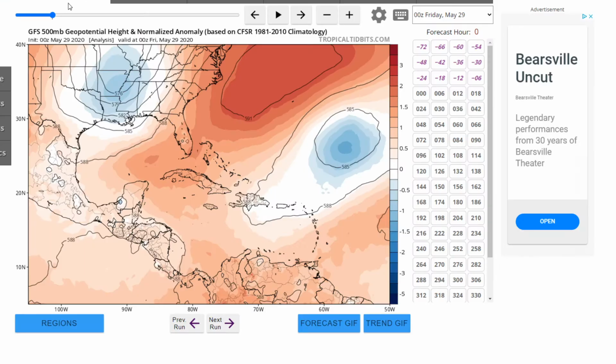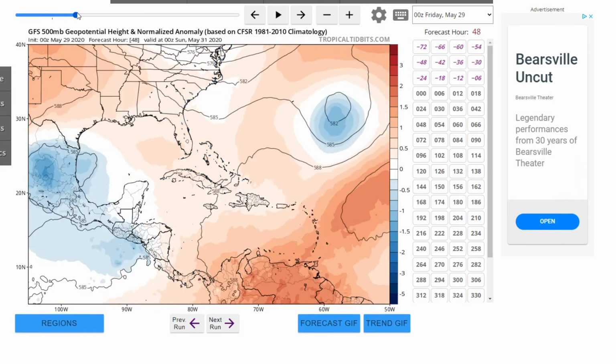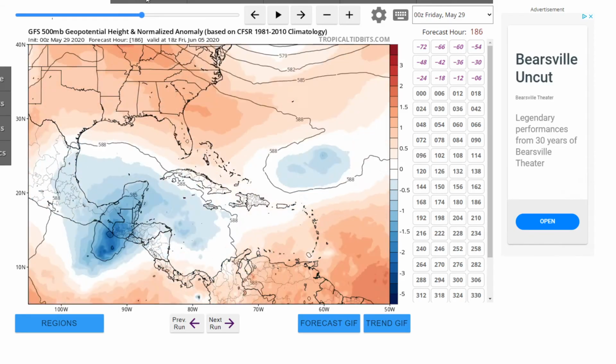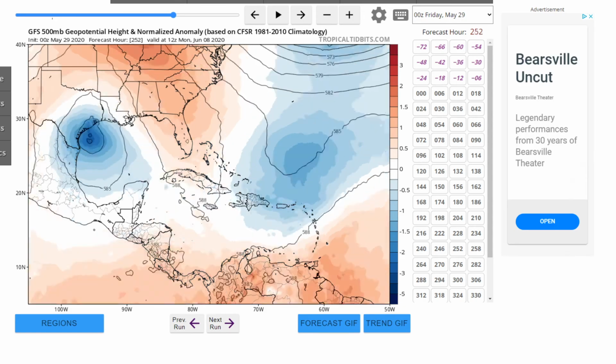So here's your GFS upper air map, and this is going to show you where your low and high pressures are. Your blue indicating your low pressures, and your high pressures indicated by this orange and these reds. So you see we have a low pressure system. It's really just circulating in the Pacific, and then it quickly transfers, and then it moves into Texas.